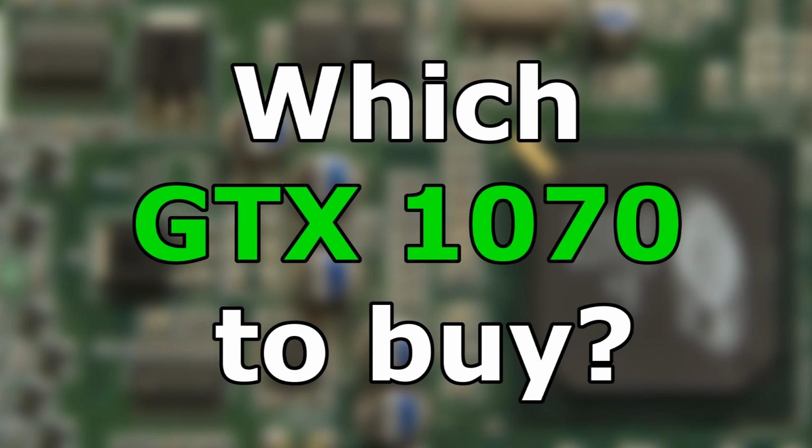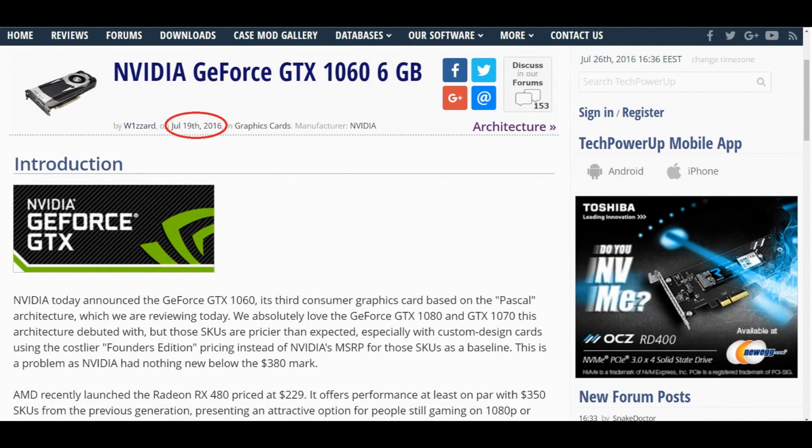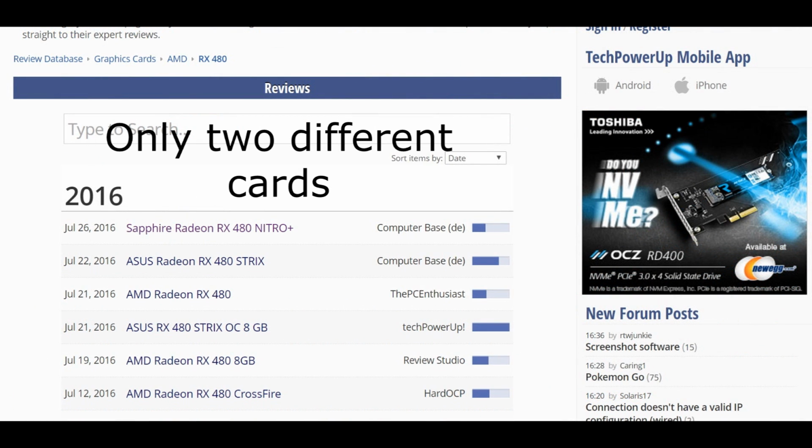I've been asked multiple times to do the "which one to choose" type video for the Pascal cards and RX 480. This video will be dedicated to the 1070 though, and in a week or so I'll make one about the 1080 as well. The problem with the 1060 is that the card is still too young to make any objective overviews, and the 480 has very few aftermarket cards out and reviews.